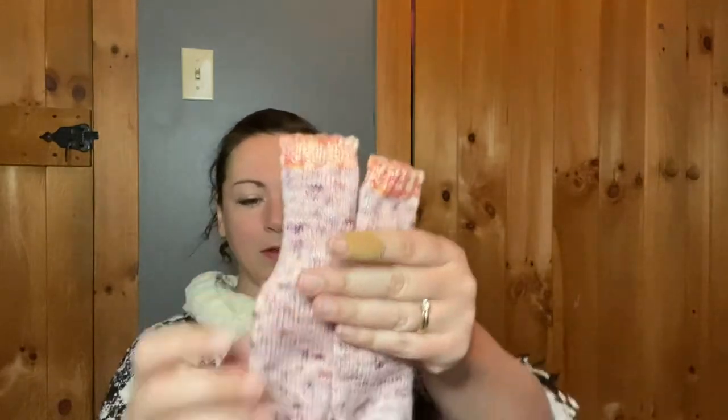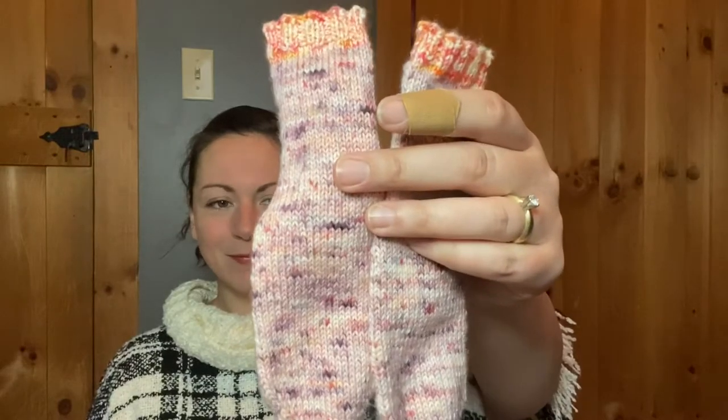Anyway, on to these. So this is the Autumn Acorns Magic Heel Sock, which I've modified down to fit my two-year-old.